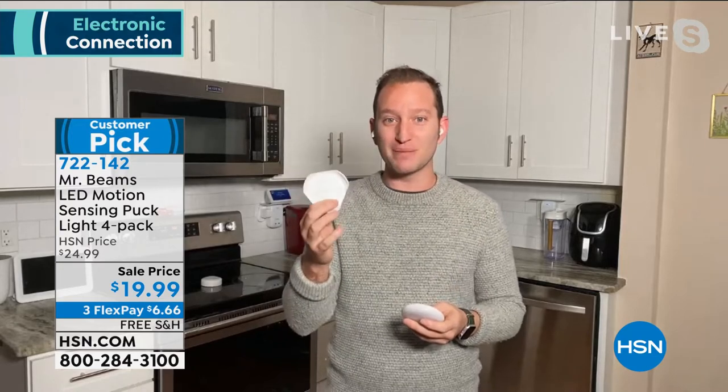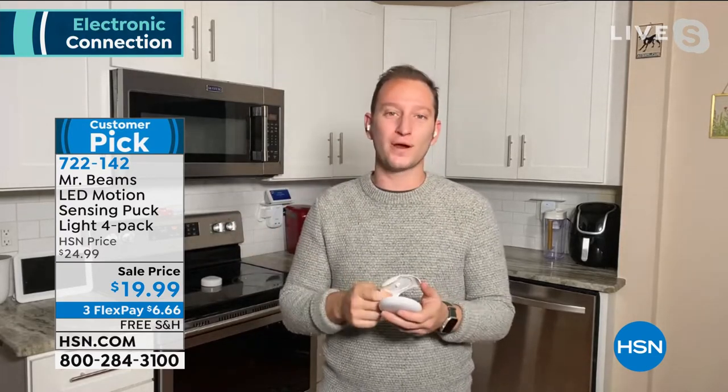Here's that mount. So this mount, we actually give you the double-sided sticky tape or a screw. So you have different ways that you can install it in different places.